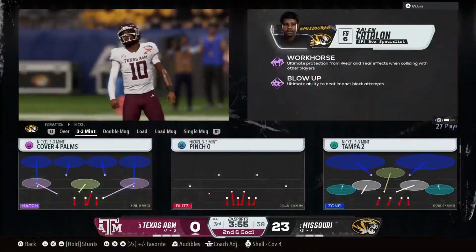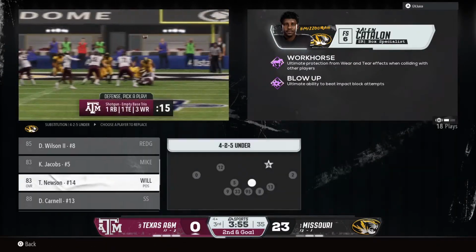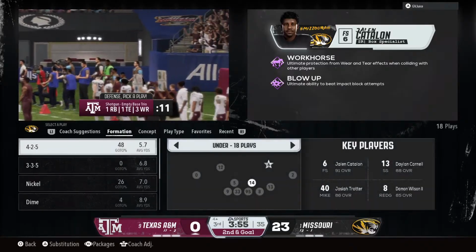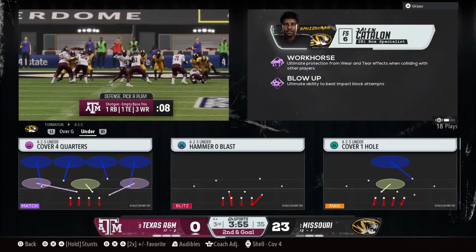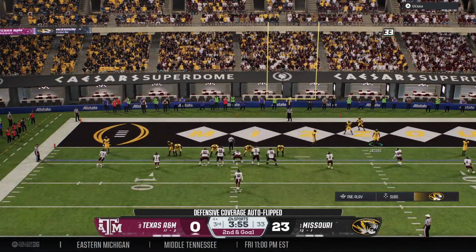Off target and incomplete. Just a misfire here by the quarterback. These are tight windows, man. They open and close so quickly. You got to almost anticipate where you're going to put the ball. So it sets up a second and goal from the 4.